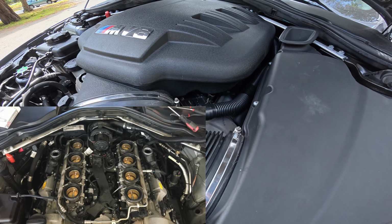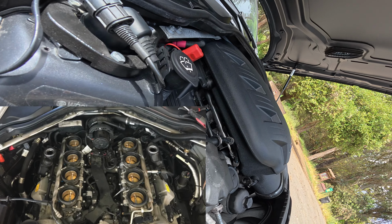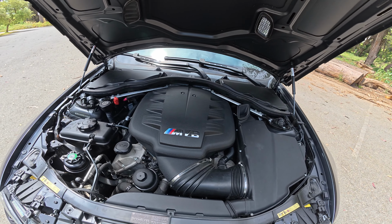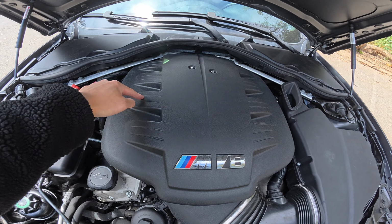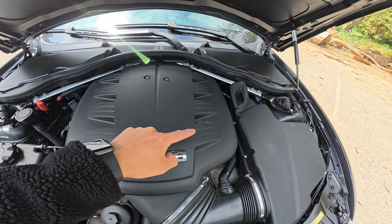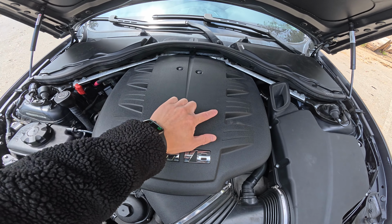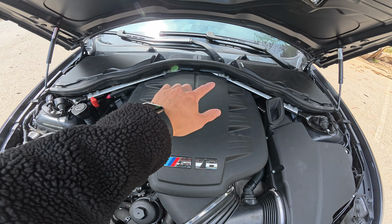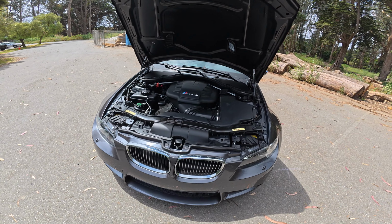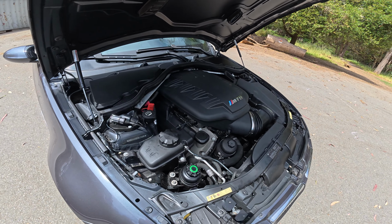Not too sure how well I'll be able to show the runners, maybe on this side, to the plenum itself. So within the plenum, there is 4 runners that go directly to each of the throttle bodies. So air is funneled in here, gets separated into 8 individual sections, allowing for that kind of insane engine acoustics. I think I'm repeating that.